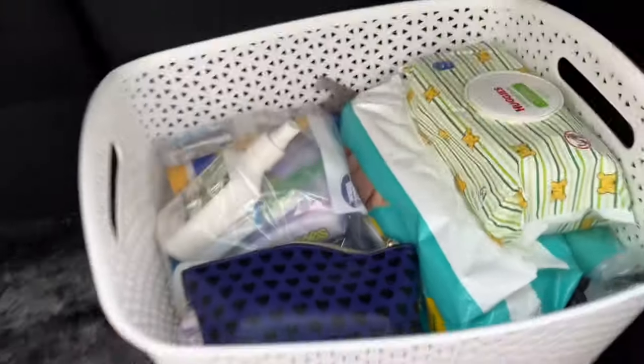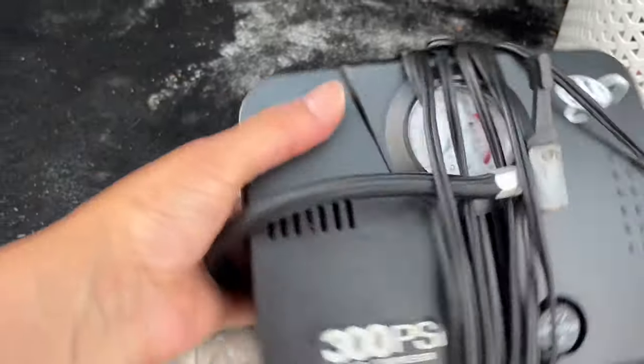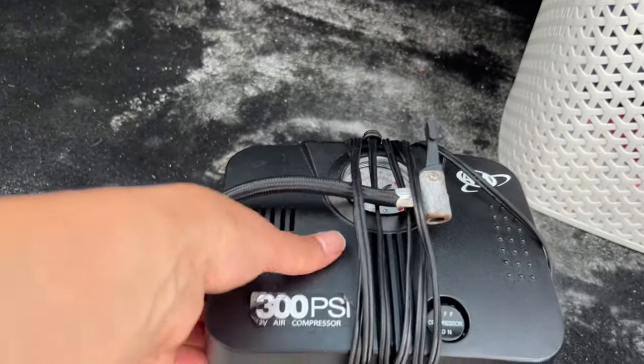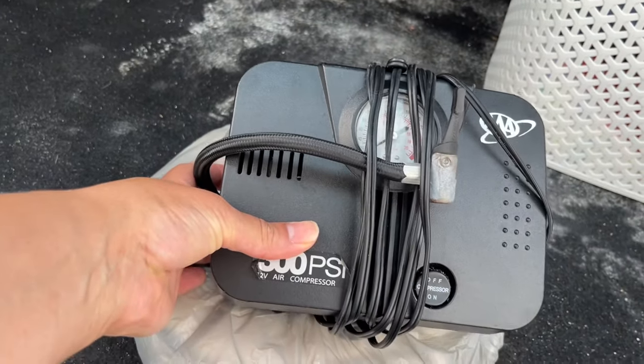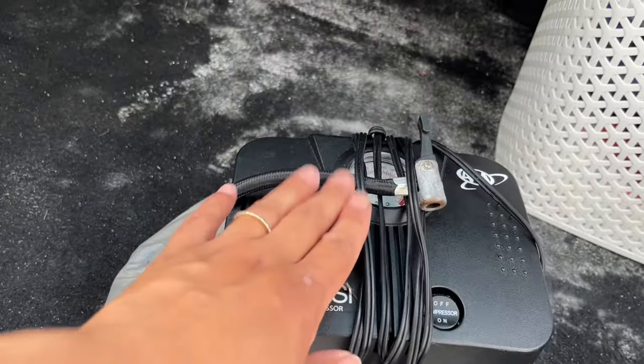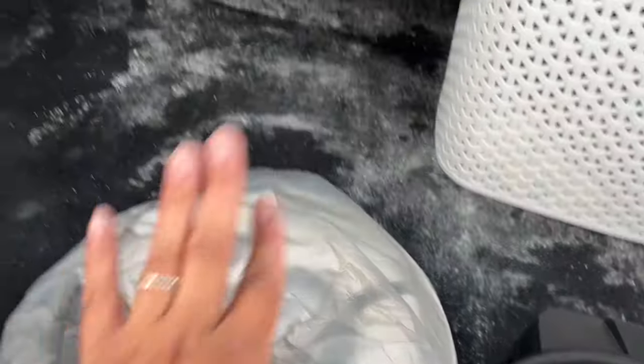And then I'm just gonna put this in the side of the car like that. So I also have this air pump that I've had since I came from Chicago. We've used it for many years. It helps if you get a leak or something goes wrong with your tire, at least to get you to the auto shop. So I have this in the back seat as well.